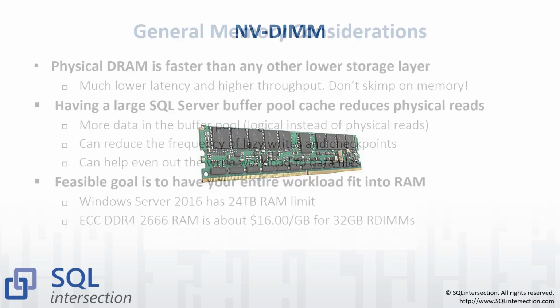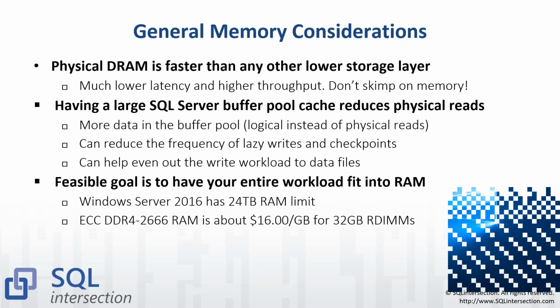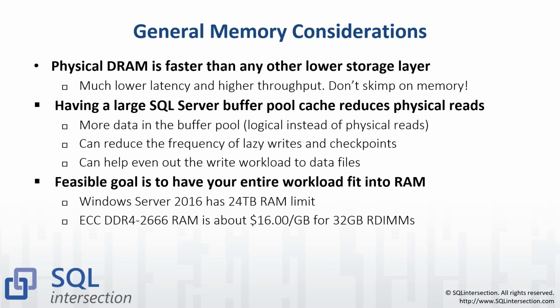All right, general memory considerations. As I talked about in that hierarchy, physical DRAM is faster than any of the other lower storage layers. It gives you much lower latency and much higher throughput. So don't skimp on your memory. I see this all the time where somebody goes out and buys a brand new server with the right processor, and then they put 16 gigs of RAM in it.